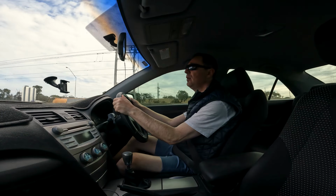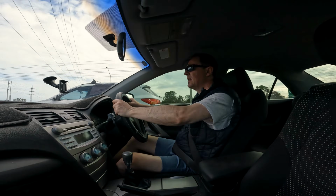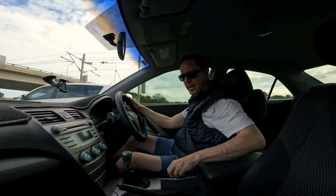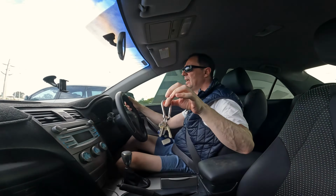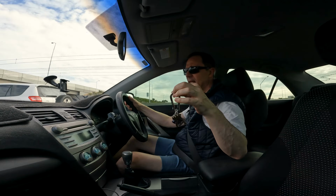I guarantee you that the speed of your learning will increase significantly if you start to steer properly. Your elbows must be dangling off the steering wheel as the keys dangle off the ring. So that's something that you must understand.